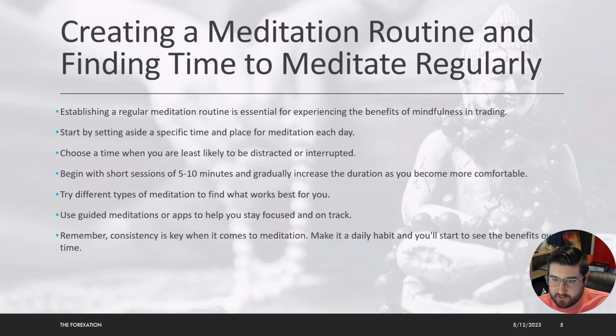Whatever works for you, though, definitely spend some time with this and figure out what styles you like. So next line, try different types of meditation. There's many ways of going about it. You're gonna want to figure out which ones work and resonate with you, because then it'll help you go into the flow through that process much easier. So use guided meditation apps, or like I said, YouTube has a bunch of free ones. And consistency is key. Make it a daily habit, and you'll start to see benefits over time.